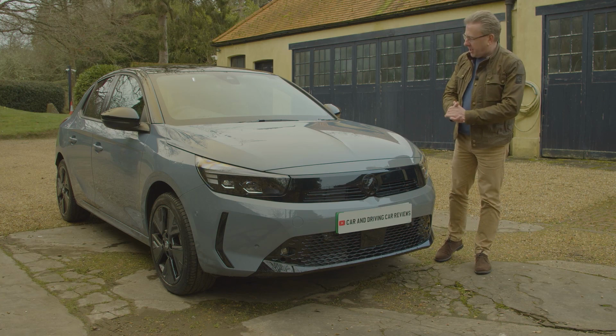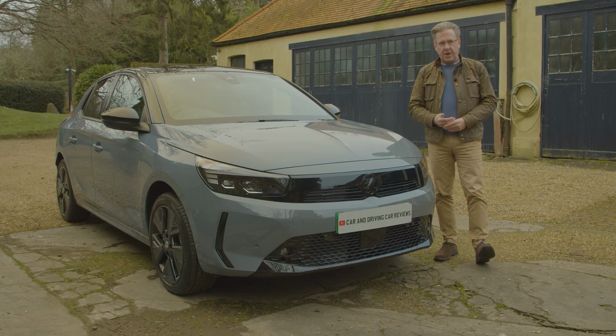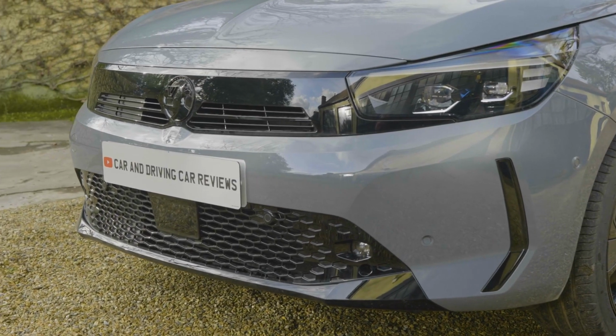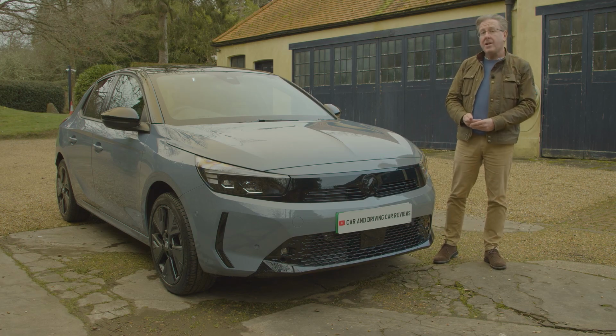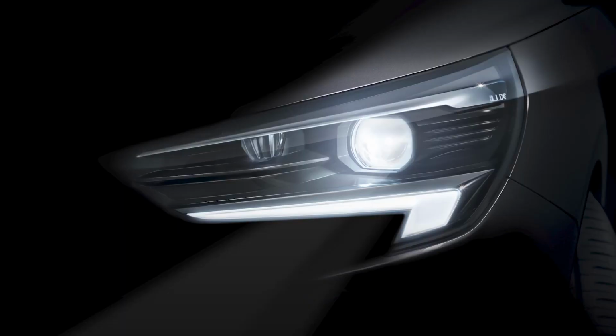Visually, this electric Corsa is virtually identical to the combustion engine version, which means that, like the petrol variant, this updated Corsa Electric now gets the brand's distinctive visor-style front grille, a single solid black panel with a restyled Griffin badge. That panel's flanked by slightly more squared-off slimline LED headlights, which on top variants like this one feature the brand's IntelliLux matrix pixel tech.